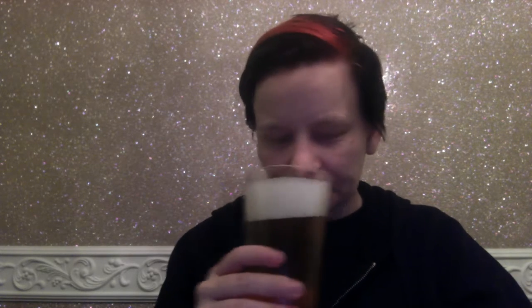Oh, this is an interesting aroma. This has like a funkiness to it. This is very interesting. This actually reminds me of a saison smell almost. Kind of funky. I can't even remember if this is a beer that I've had yet or not. I don't think it is. Anyway, it has this interesting funkiness to it.